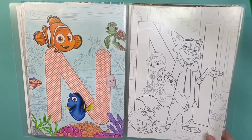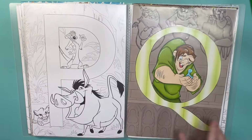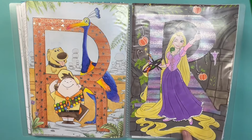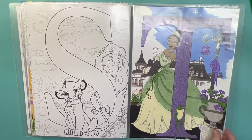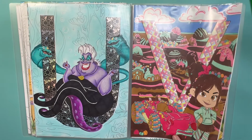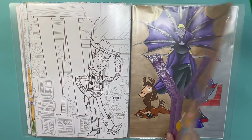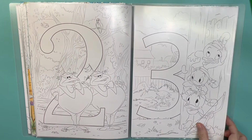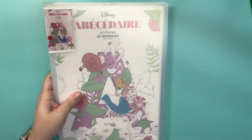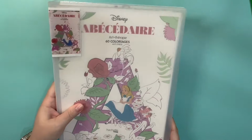Done Mulan and Nemo, Oliver, Pinocchio, Quasimodo, Russell and Rapunzel, Tiana, Tigger, Ursula and Vanellope Von Sweets, Winnie the Pooh, Yzma, Zerg. And then there's number ones, which I'll probably do at the end. We've already gone through the entire alphabet, and I've had people ask me to keep going. So I started over. I pick letters at random, and I don't go in order. So for the month of March, it's the letter M.